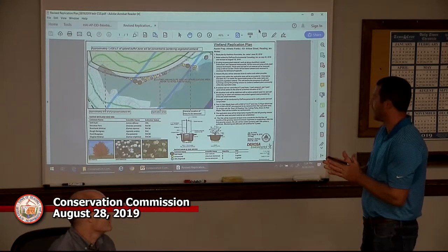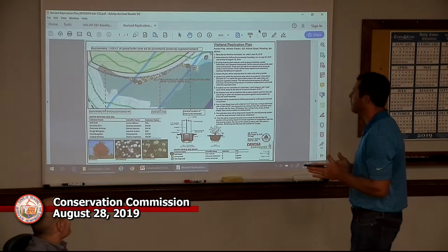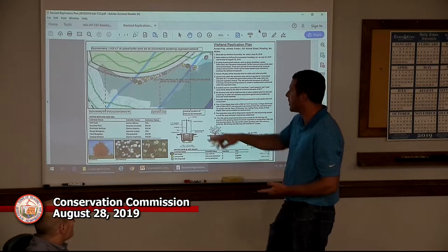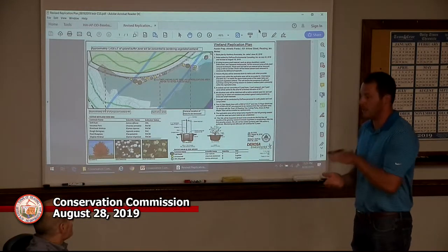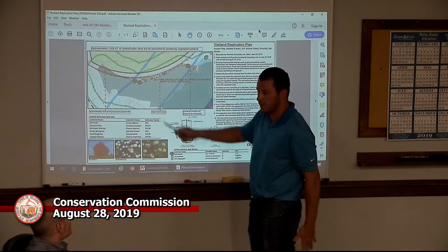Just to give a quick summary of how the excavation process will go. The replication area will be excavated down a foot below the existing wetland elevation, and then our wetland soil mix will be brought in, so the finish elevation will match the adjacent wetland that exists on site.